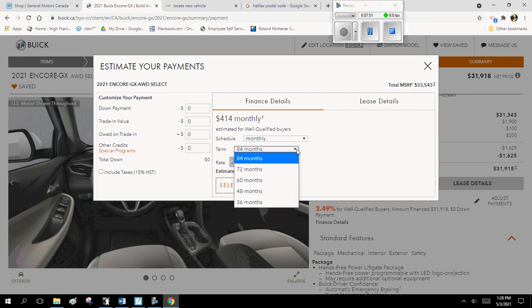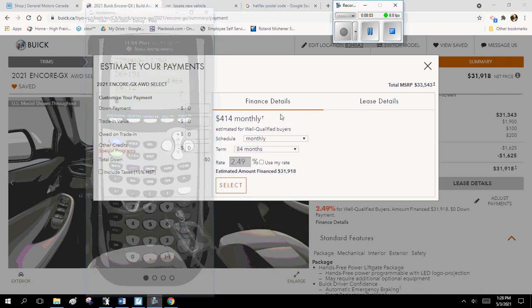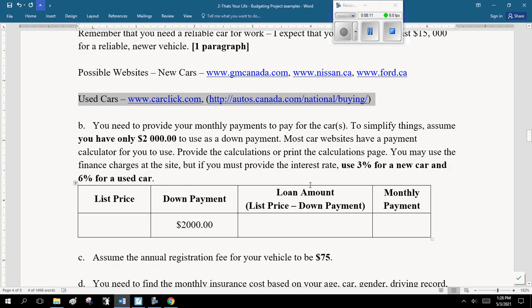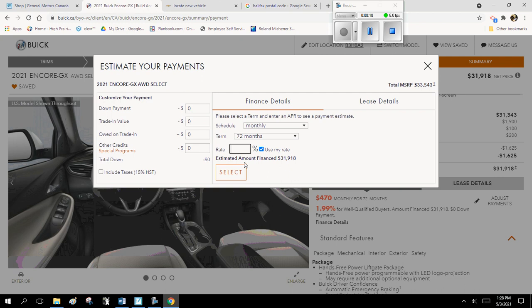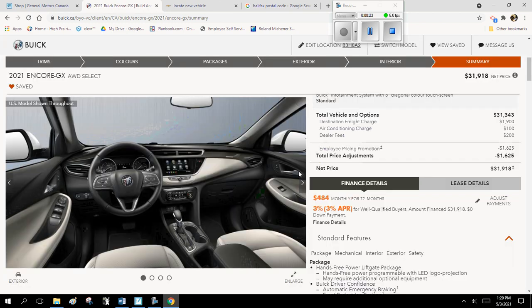Now, 84 months is how long? In fact, 84 divided by 12, 7 years. No. Do 6 years. All right. Just double check the interest. 3%. Yes, use 3% for a new car. So there we go. 484 monthly.